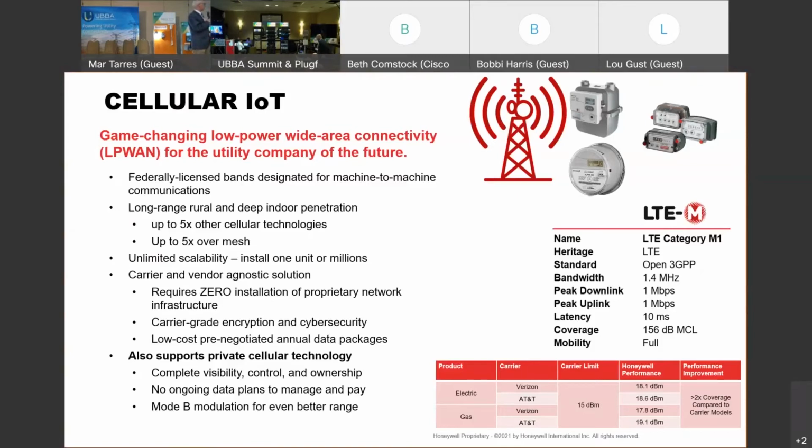Now, of course, what we did is we worked with chipset manufacturers specifically, and fine-tuned that, as well as custom made the antenna in here. In addition to that, we're seeing about an additional 2x range over just off the shelf Cat M1 put in there without any other modifications. So again, we're really excited about the throughput, the performance, and when operating on gas and water, which we also support, being able to get that 15, 20 plus year battery life on cellular.